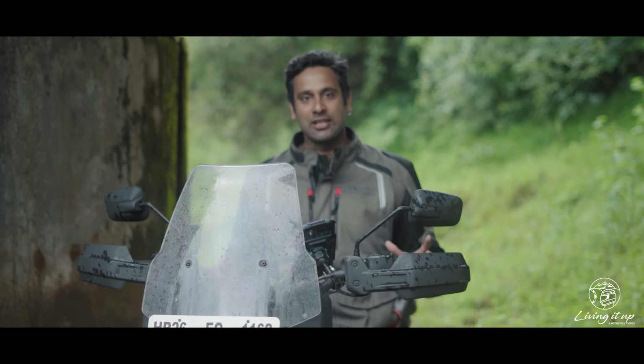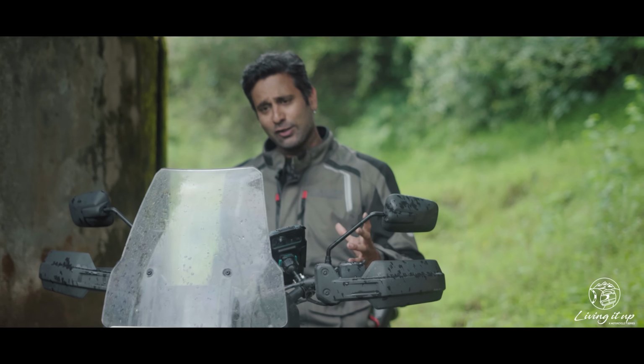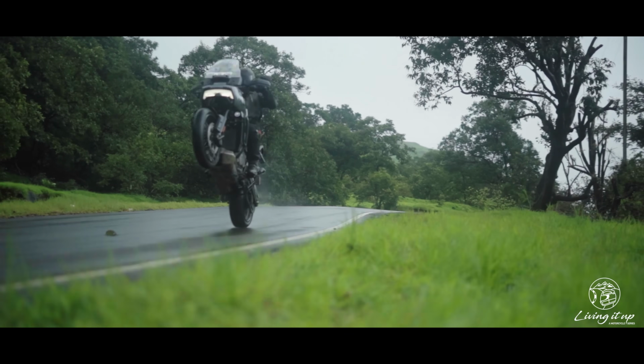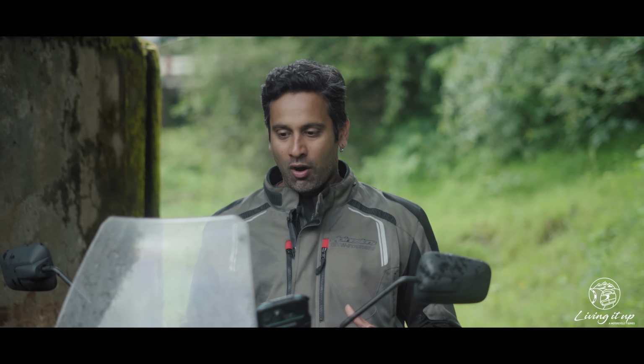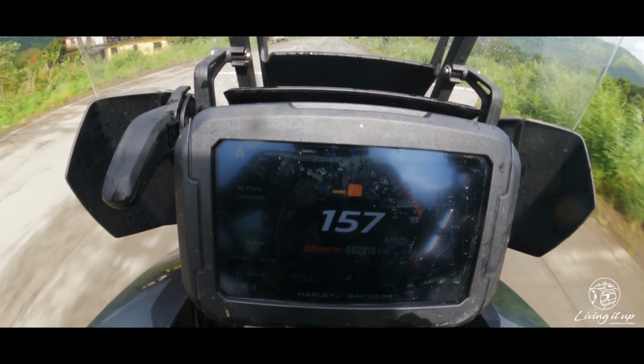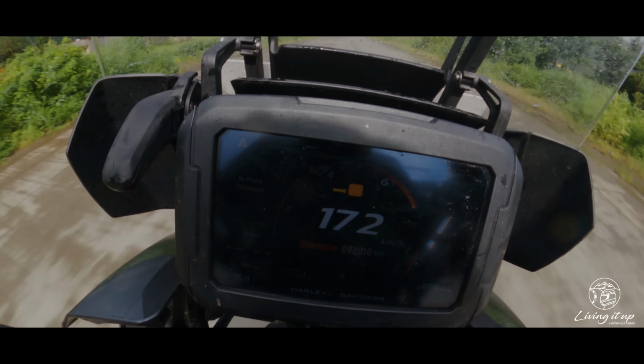I mean, I've never seen a bike this heavy, this long, pull wheelies so big, so easily. It's like whatever it has lost out on the low-end torque compared to the other Harleys, it more than makes up for it with its stonking mid-range. And once past 6,000 RPM, it goes like stink, right up to its 9,500 RPM. It never runs out of steam.